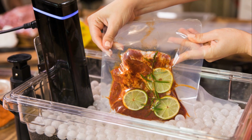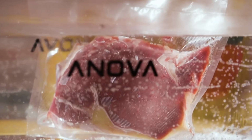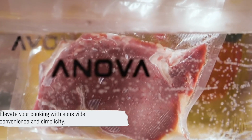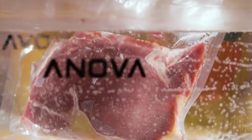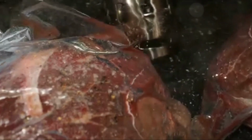So if you've ever found yourself yearning for restaurant-quality meals at home, or simply looking for a way to breathe new life into your cooking, consider the sous vide. It may just revolutionize the way you approach your kitchen endeavors. After all, who wouldn't want to elevate their culinary game with simplicity and convenience?